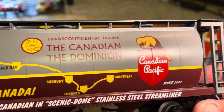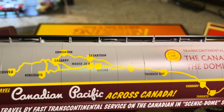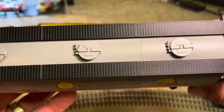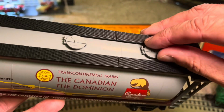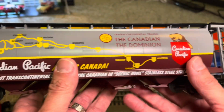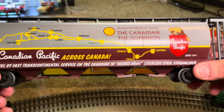Got a nice little Canadian beaver on there. It's got the road route. I don't think Canadian Pacific stopped in Saskatchewan because it ain't listed on there. But it's the Transcontinental Trains, the Canadian, the Dominion. Pretty cool. It's got solid catwalks on it. I haven't really tried, I don't think they're opening hatches. I didn't want to pull on them to really find out. Nice detail. Got triple sprung trucks. Pretty nice. Typical brake wheel in the back. Nice car. Four bay hopper.